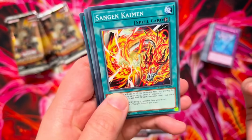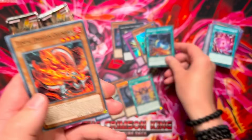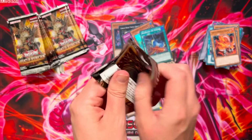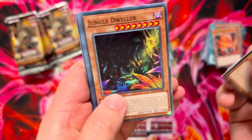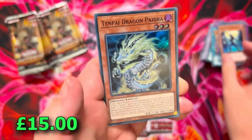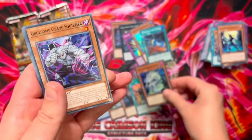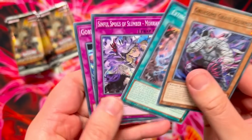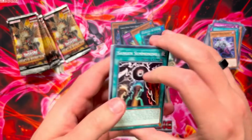We have Memento Transfusion, Sangan, Kaiman. We have a Rekindling, the Ashened super rare for 2 ultras and a secret down. So, you know, about halfway. Another 2 ultras and a secret to get. Come on, baby. Yes! 2 Paidra in the 1 box. You love to see that, bro. Okay. We're making some money back at least. Some money back. I gotta sell those pronto, dude. Get a QC for it.